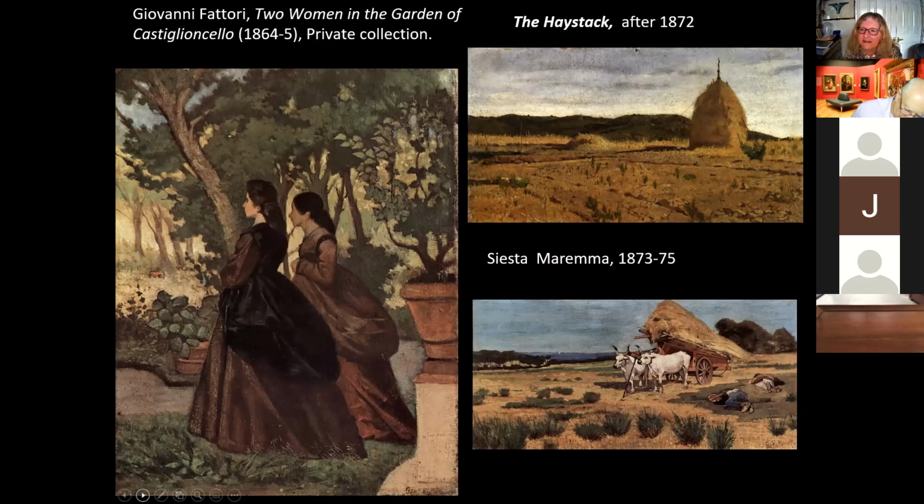You want to paint scenes of contemporary life. And that can go in two directions. You can paint bourgeois life, beautiful ladies sauntering in the garden, as we can see here by Giovanni Fattori.